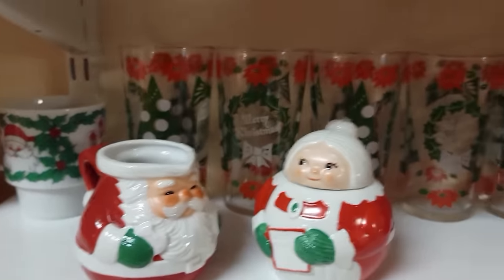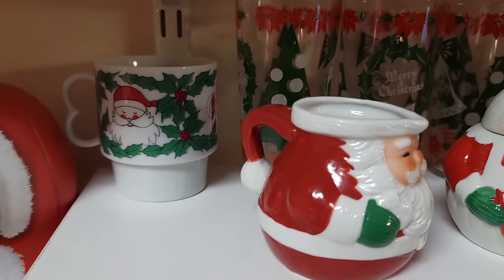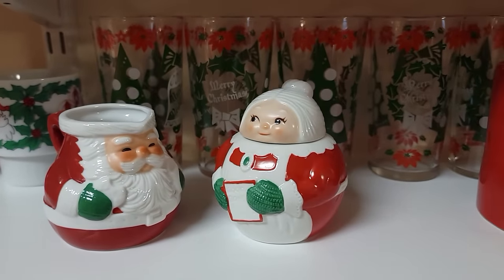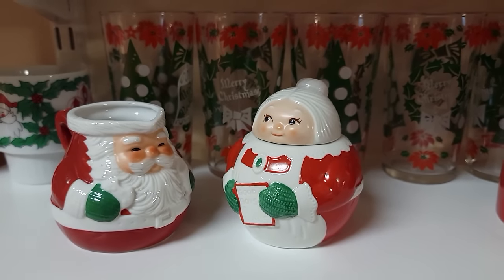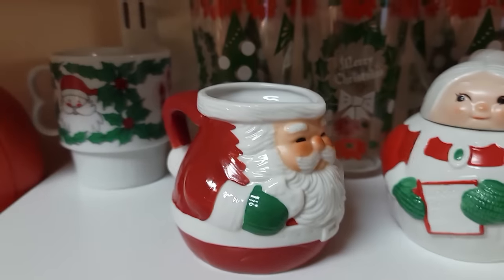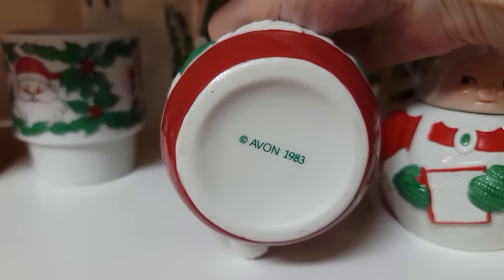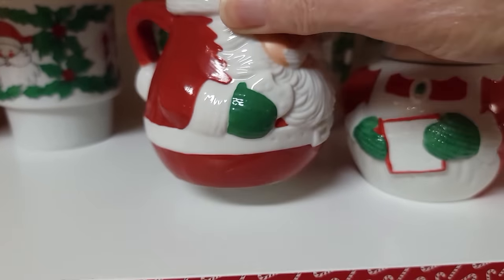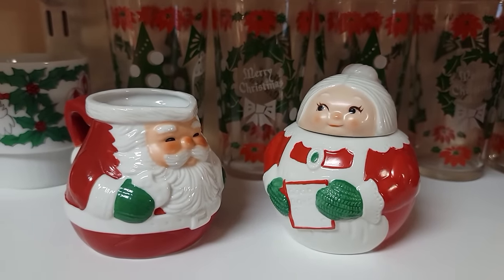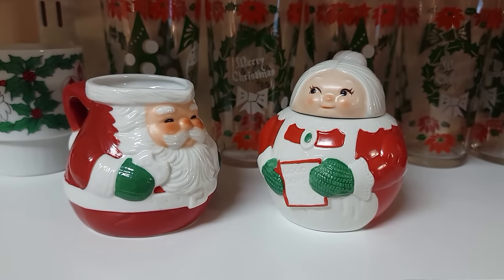So here's some more of those glasses. I ended up with so many of those, and so many of those same stackable mugs. They're Japan, I believe. This is an Avon set, isn't it? I think so. Let me check. Yep. Oh, 1983. And I have seen it in some people's videos. It's absolutely adorable. I can't remember where I found it, but it was a very good price.